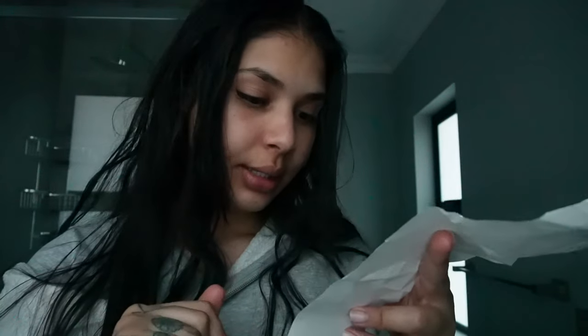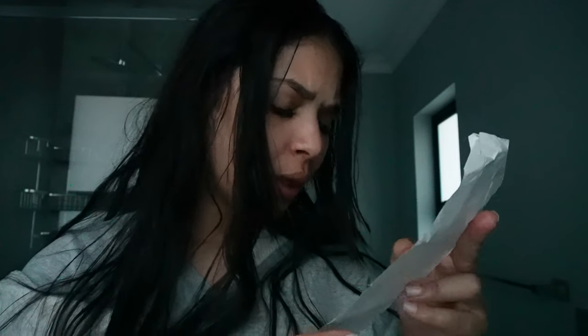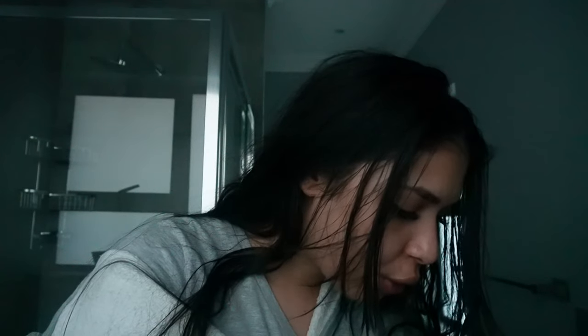This is 500 mils, and it is, I don't have my glasses on. So the body wash was 290 and the body lotion was 225. So together it was, math adding up, 415 rand. I hope my math is right. Yeah, I'm brain broken. But anyway, that's that.